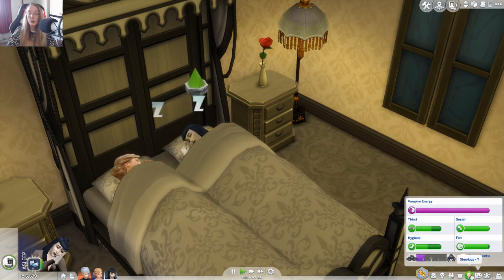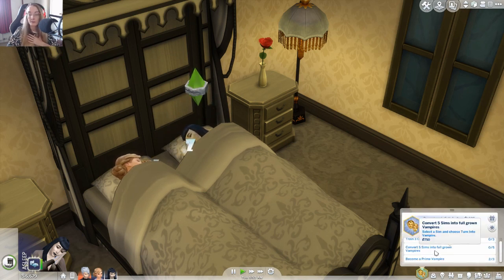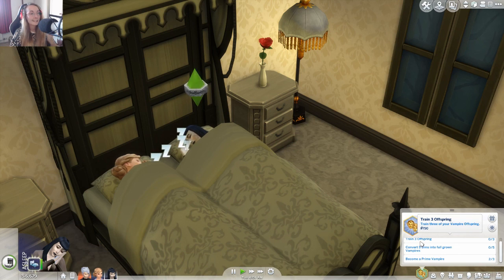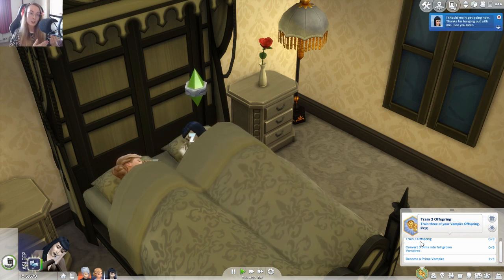A couple of you, I was confused by this as well. So her lifetime wish says convert 5 Sims into full-grown vampires, train 3 offspring. But it says train 3 of your vampire offspring, so a couple of you were saying, doesn't offspring mean children? And yes, in the traditional sense of the word, it means children, but I think in this sense, it means your vampire children, so you kind of become the mother to each vampire you turn, and then she has to train them.